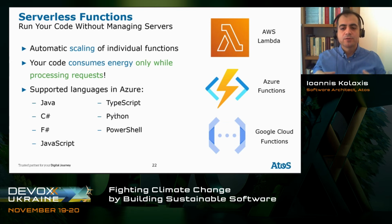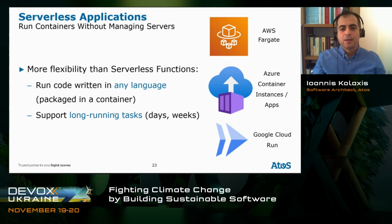All the public cloud providers allow us to run serverless functions. As an example, Microsoft Azure allows us to write functions in one of the programming languages shown here in this slide. We should be avoiding long-running functions as the default timeout is set to 5 minutes. If your favorite programming language is not supported by serverless functions, then you can use a managed cloud service that allows you to run code written in any programming language as long as it is packaged in a container.